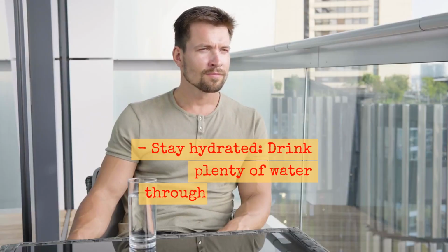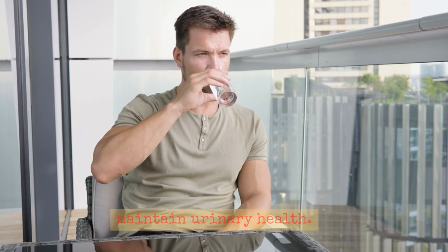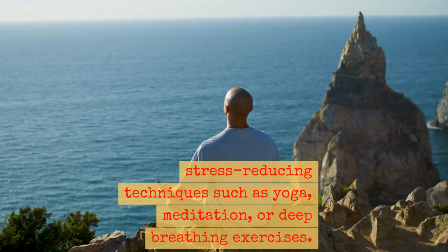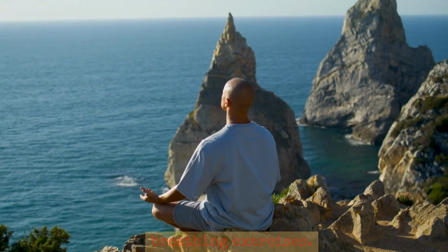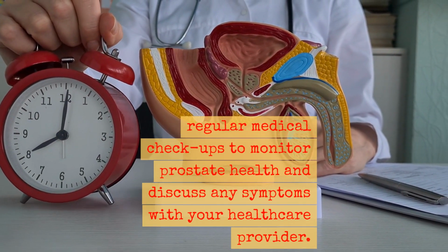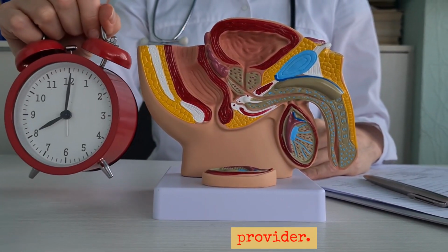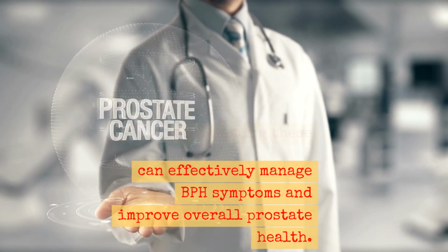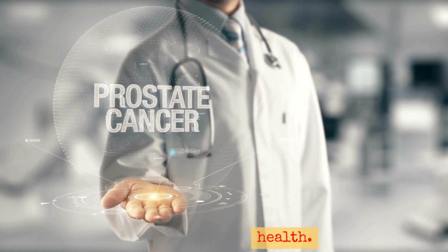Additional tips: stay hydrated. Drink plenty of water throughout the day to maintain urinary health. Manage stress. Practice stress-reducing techniques such as yoga, meditation, or deep breathing exercises. Regular checkups. Have regular medical checkups to monitor prostate health and discuss any symptoms with your healthcare provider. By adopting these lifestyle changes, you can effectively manage BPH symptoms and improve overall prostate health.